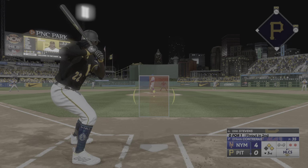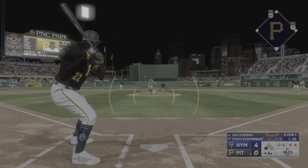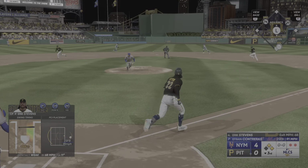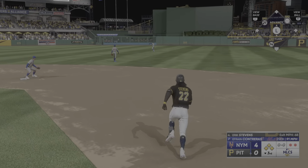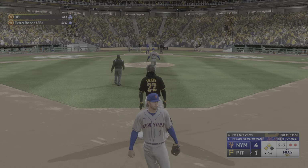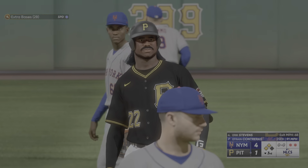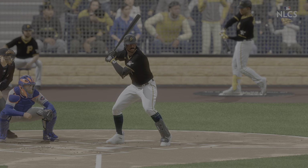Well, Boog, he consistently hits the ball hard. His exit velocity and barrel rate are near the top in the league. Let's go. Come on. And that should be extra bases. Now the throw comes in. Runner holds at third. Well, that started and ended pretty quickly. No messing around right there. Just a simple soft liner into center field for the knock right there.